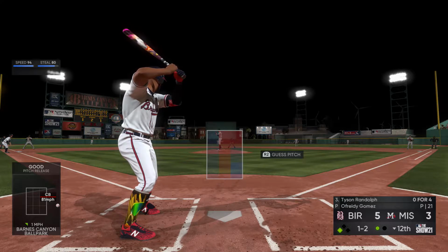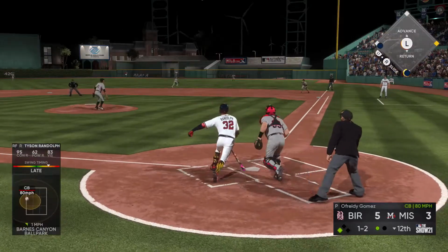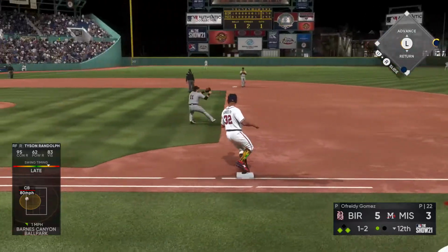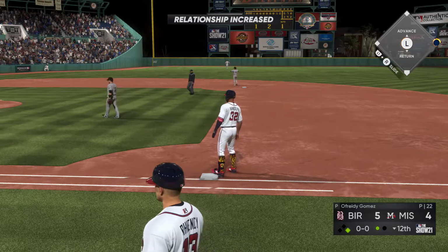Looks good. No one better. Here we go, the 1-2. Swinging, a blooper to the right side. Mahalo ranging into the outfield. He can't get to it. This one's down, and the run is in to score from third.